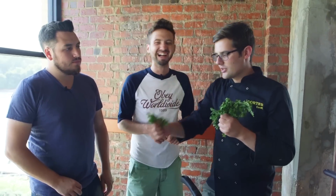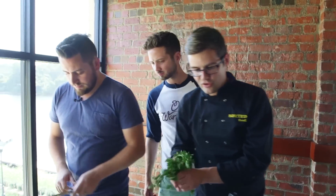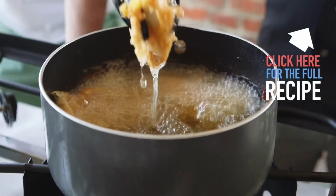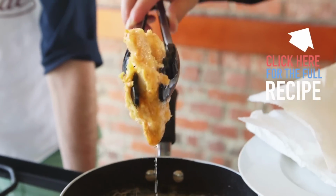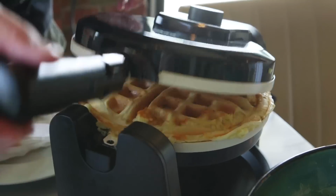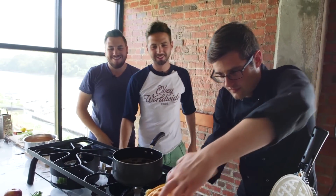A little bit of fresh parsley. With that knife, chicken, if you just chop that up and mix it through your slaw. That's got to be a double. A proper waffle.